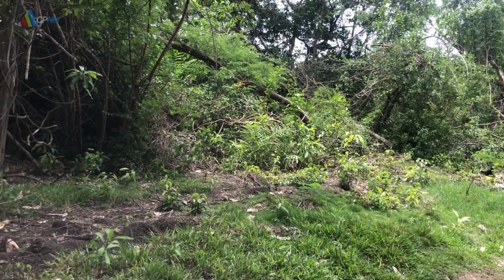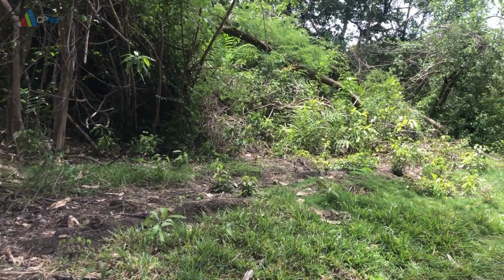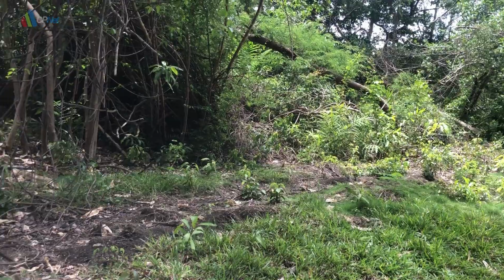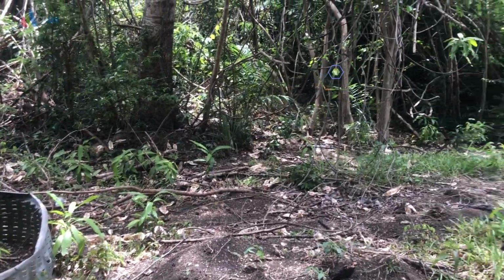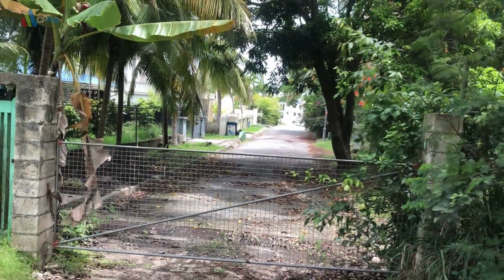We're at the limit here now, south. So then we're gonna push back north towards the water portion, and that will define the area of Lot 58. So this is the back gate.